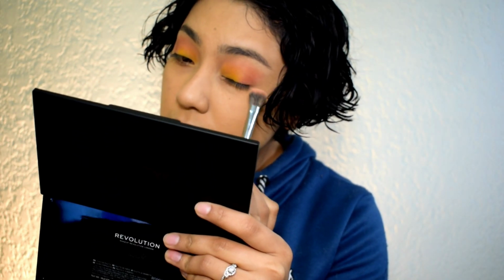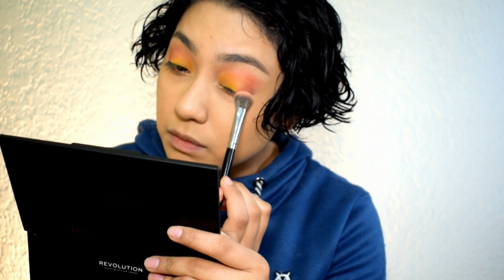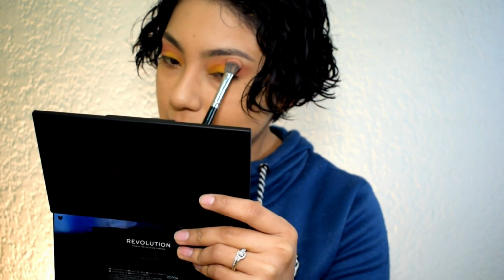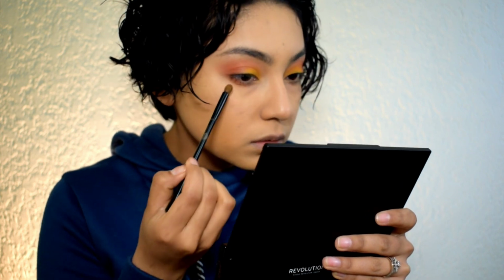Oh my gosh, you guys, these colors, their tones are amazing. I truly love them. Like, wow, I really regret not using this palette sooner. I keep looking at the monitor as if I can actually see, but I don't have my glasses, so I can't see out.